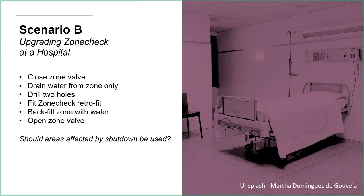Should those affected areas be used during the shutdown? They definitely will want to use them, being a hospital. Again, there's never a good time to do those kinds of works. So presumably they would put some other precautions in place. They might have some fire watch, for example, to look out for fire whilst the works are carrying on. But again, with Livetap, we can add a zone check without draining down, and so the building can be in full use.